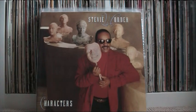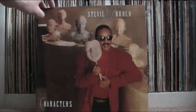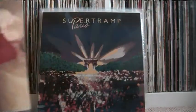Not a big fan of Stevie Wonder, to be honest, but it was there. And this one's called Characters. It's not considered to be one of his best albums. They tend to be a little bit too poppy. But I've got to play this one yet, so I'll be interested to see what that one's like.